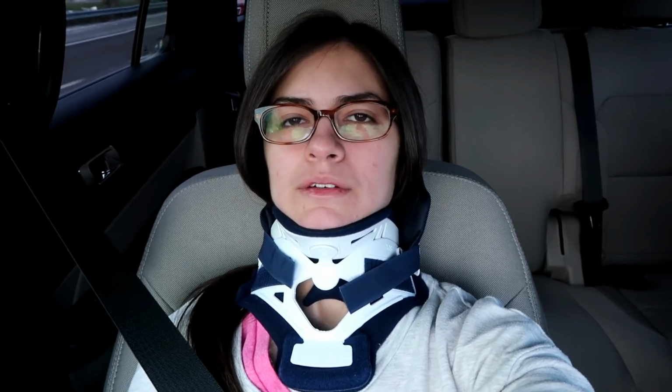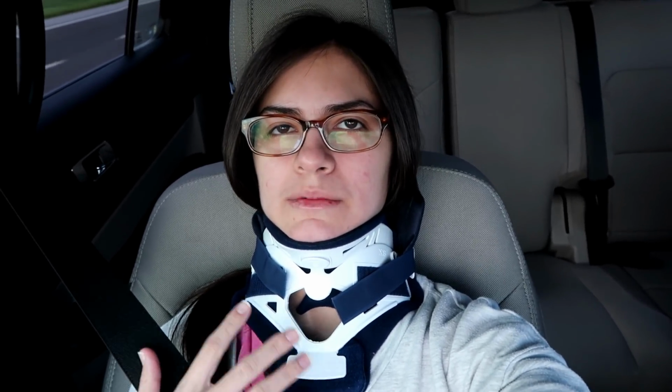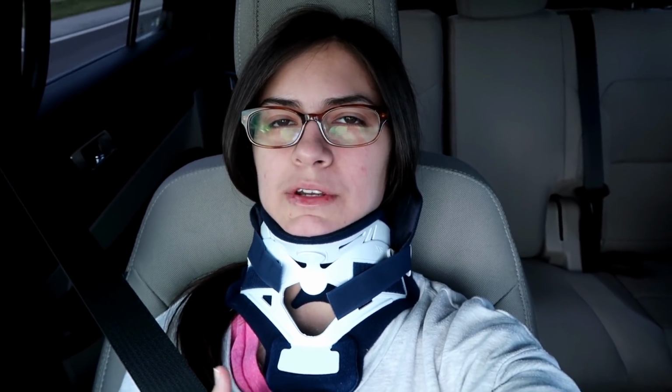I ended up needing the brace, and now that it has been adjusted, my neck is in a good position and it isn't bothering my port, it's definitely helping me. It's just the facility is kind of a while away and long car rides tend to make my neck pain worse, but thankfully we are almost there.